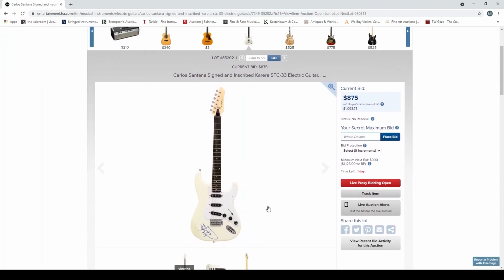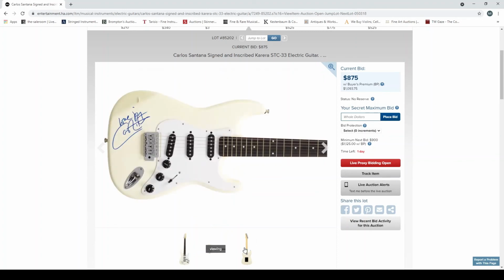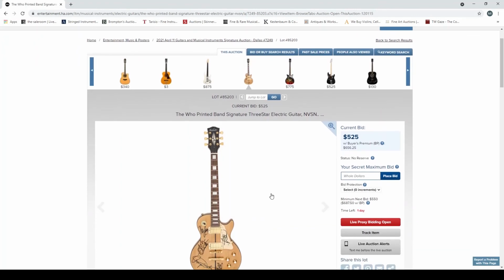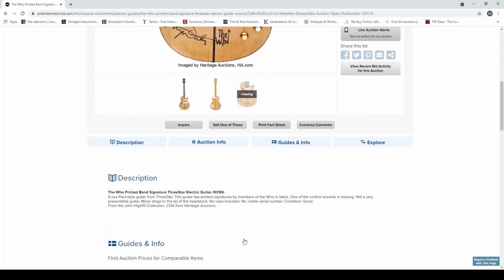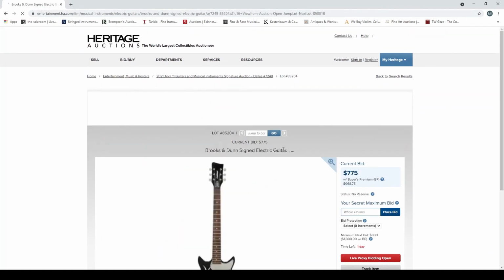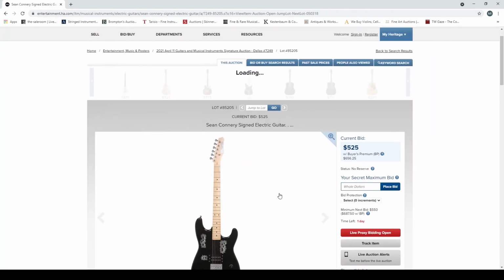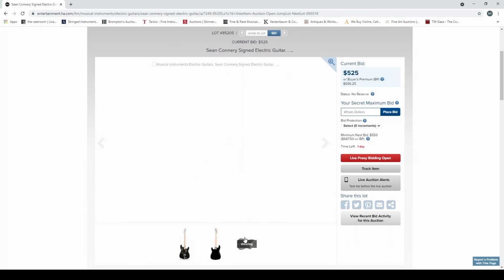Carlos Santana signed and inscribed Carrera STC33 electric guitar. The Who printed band signature 3-star electric guitar. Les Paul style guitar from 3-star has printed signatures by members of The Who in black. Interesting. Brooks and Dunn signed electric guitar. Sean Connery signed electric guitar. A 007 on it. Yeah, that's curious.